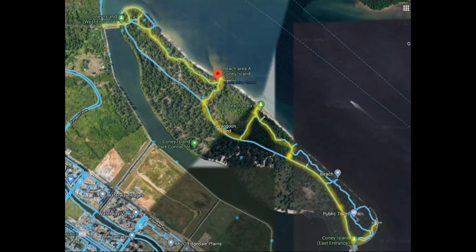Yeah, so we started at the west entrance, then proceed going to beach area A and just follow the path and you will be able to go to beach area B and just continue, then you will be able to see the public toilet. You can stop there and proceed going to the other side, which is the east entrance, but you still need to return back the bike. That's why you can go back, just follow the path going to the west entrance, then you can do your exit there.